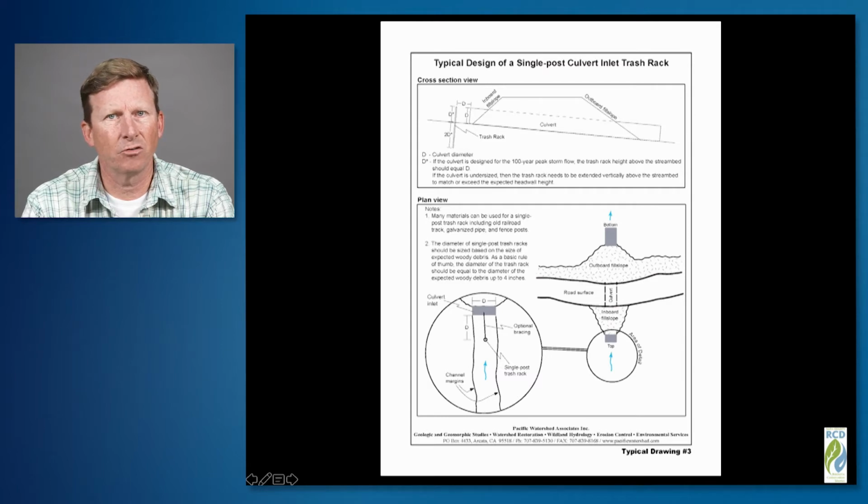This is a typical drawing of a single post trash rack. It can be found in that Forest and Ranch Roads Handbook. It basically walks you through the basic designs of how to install one of these single posts at your culverts.